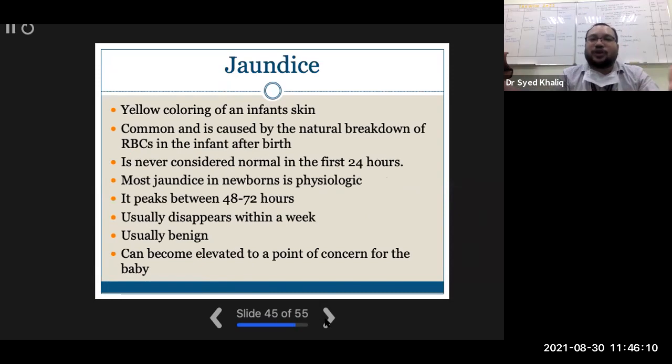And then look for jaundice, kan, especially if the jaundice appears the first 24 hours, then it's always pathological. Jaundice is basically yellow coloring of the skin, and it's very common and it's caused by natural breakdown. It's physiological. But the first 24 hours is always abnormal. After 14 days in term or 21 days in premature, it's always abnormal as well.